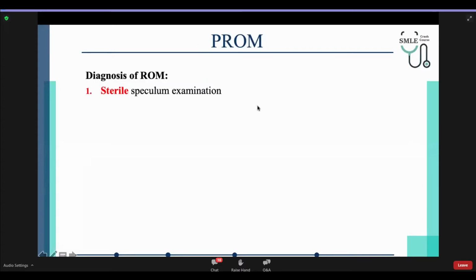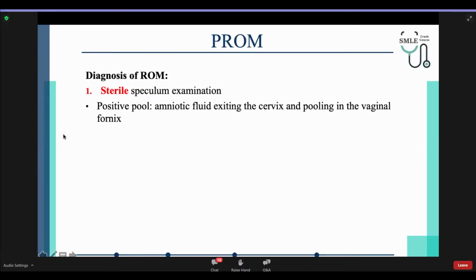So how do we diagnose rupture of membrane? We diagnose by physical examination, and we call it sterile speculum examination. When we do that, we would see a sign called positive pool. That is amniotic fluid exiting the cervix and pooling in the vagina. So that's the clinical diagnosis. It has to be sterile. Why does it have to be sterile, guys?